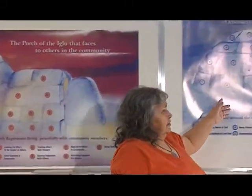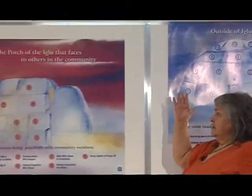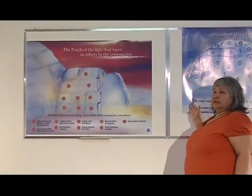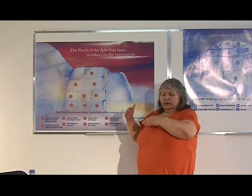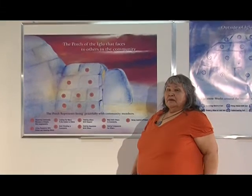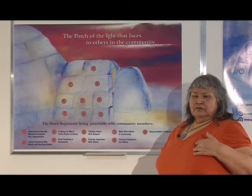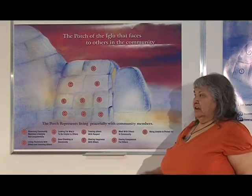We completed the outside of the igloo that represented ourselves, and we completed the inside, which represented the household family. These two parts of the igloo teach the importance of having a healthy lifestyle. But it is not only important to have stability in ourselves and in our family. We also have to include and reach out to the community by being good citizens in our community, living peacefully with community members, and this is what we will learn in this section of the igloo, which is the porch.